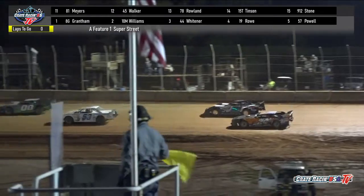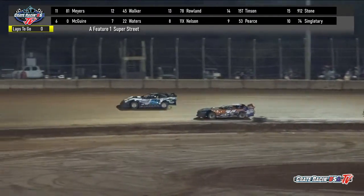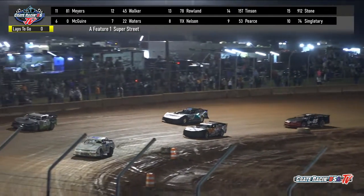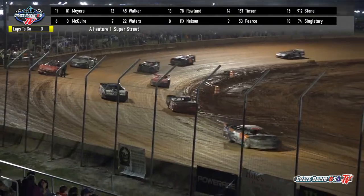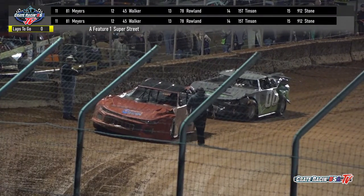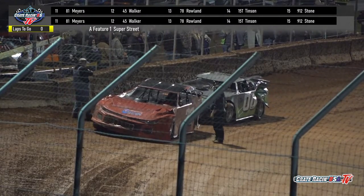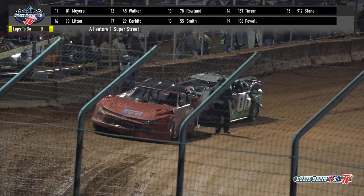Doesn't look like anything is wrong with that 22 as he continues to roll. And the 00 is going to make his way to the work area. McGuire's going to go up there and visit the 22 in the work area. 22 looks like he's okay. They're going to tell him to roll on. He went for a wild ride over that berm down there off of turn 2.